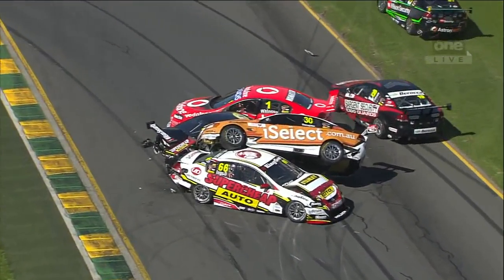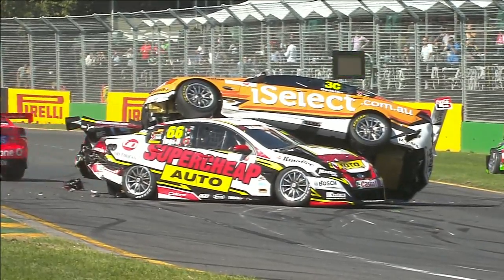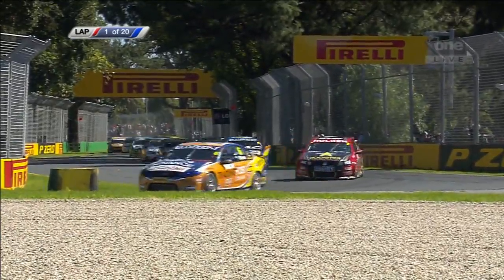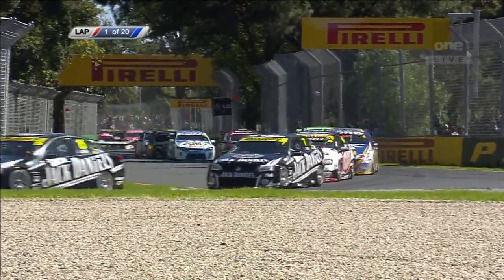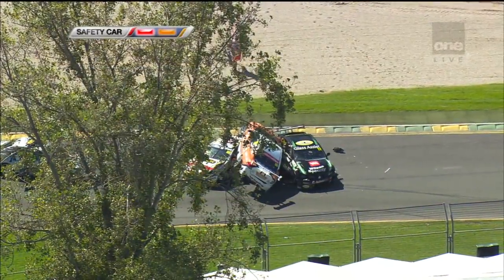And Russell Ingall in the super cheap car there. I think that's the Fair Dinkum Homes and Sheds car of Carl Reindler. Whincup drives away. Safety car forwards to the flag. So the safety car is being deployed here. Now, it looks like a Holden Racing Team car got into the back of Jamie Whincup, turned him around, and that caused all that mayhem on the exit of turn 3.